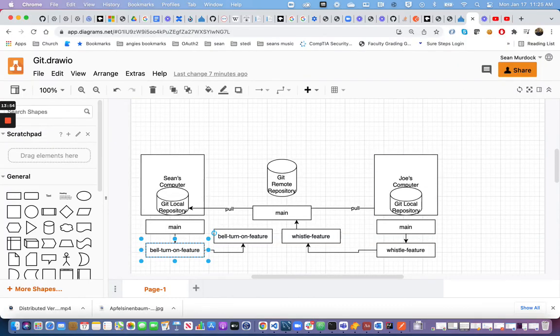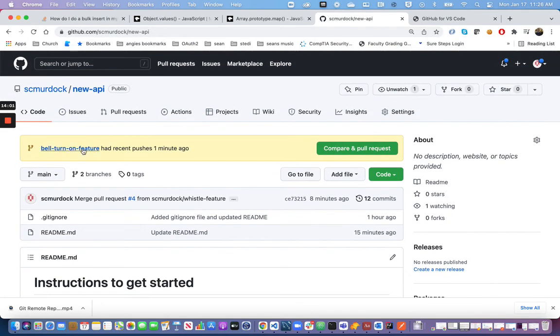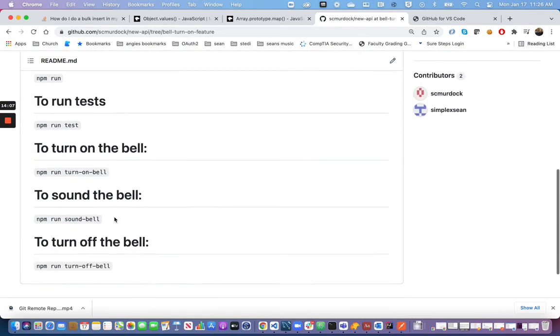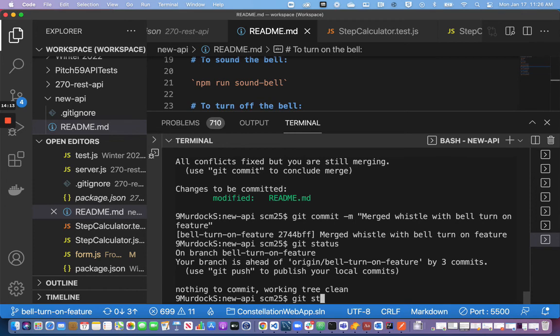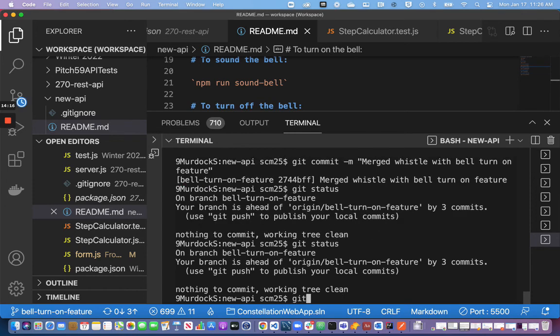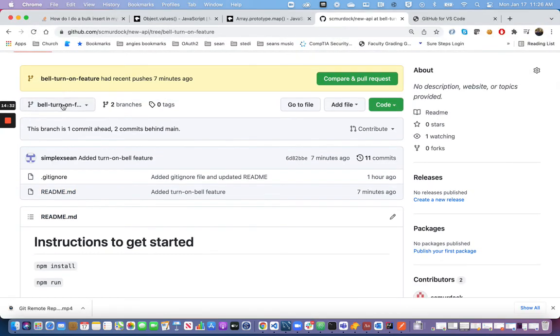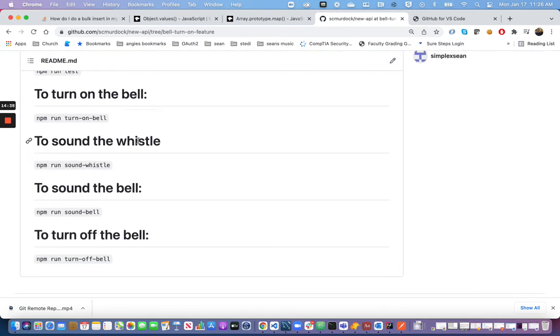Now if I go back to GitHub, is it going to have the latest change that I made yet? Nope. What did I forget to do? I have not pushed my code to the bell turn on feature branch, have I? So if I look at it, I don't see the whistle. So let's come back here. If I say git status, I need to do what? Your branch is ahead of origin bell turn on feature by 3 commits. Use git push to publish your local commits. Well, that's pretty easy. Git push. And there we go. So if I go back to GitHub, I'm on the bell turn on feature branch and I refresh, I now have turn on the bell, sound the whistle, and they're all there.